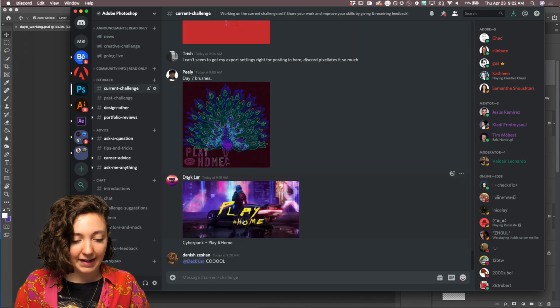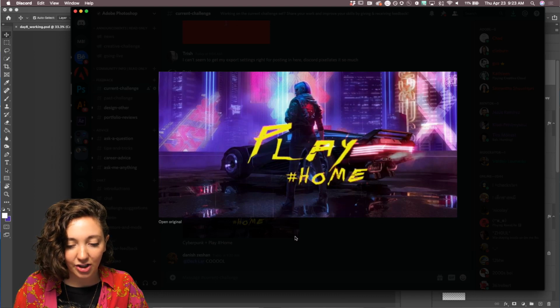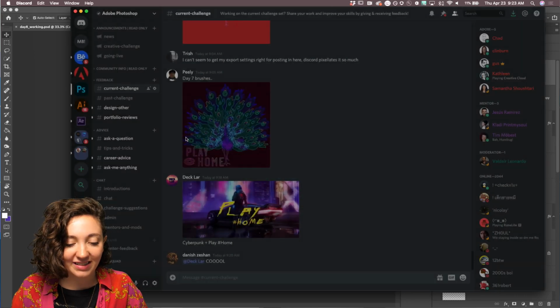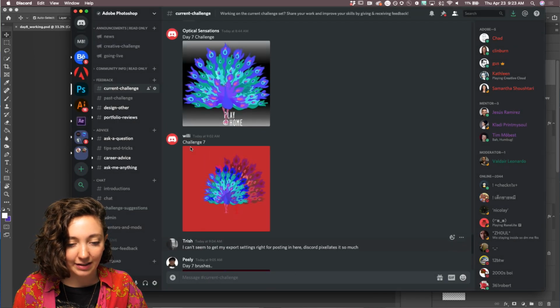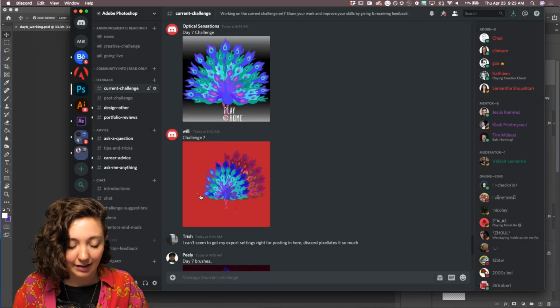So current challenge, we've got Declar posting, ooh, the custom color challenge. That is awesome. Peely working on the peacock from yesterday. Super cool. Whoa, by Willie. Nice. I love the red background. Super strong. And I love that eye. Look at that peacock go.